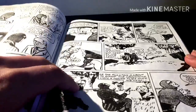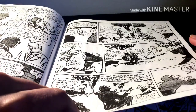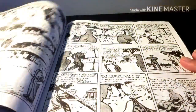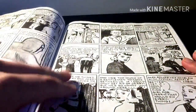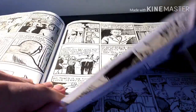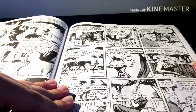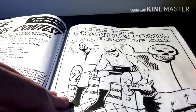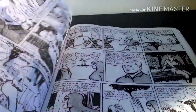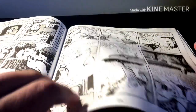I'll give it a 3.5 out of 5 stars. It's hard to explain because I read it and I was into it, but then again, we have to put it in perspective of the art and the writing. But it's still pretty good.